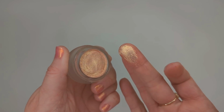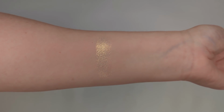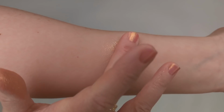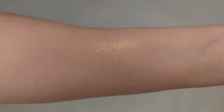It's beautiful, but when I swatched this out, it is so glittery. It's definitely not the smooth type of highlighter that I like. It just had too much glitter for me. So sadly, I don't see myself wearing this, even though I normally do love cream highlighters in this type of formula. I just wish that it wasn't as sparkly as it actually is.